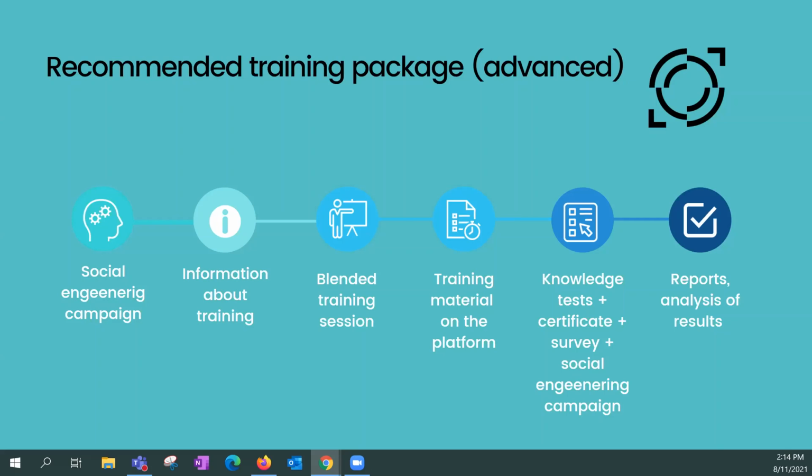There is also the possibility to add a live training session with a lecture. The lecture could be yours or ours, because in the training platform there are integrations with all popular conference tools like Zoom, Microsoft Teams, WebEx, GoToMeeting, and BigBlueButton. Also, you can repeat the social engineering campaign during the whole training process.